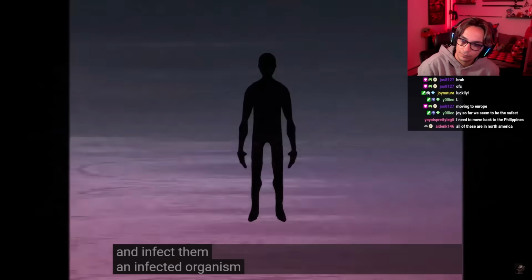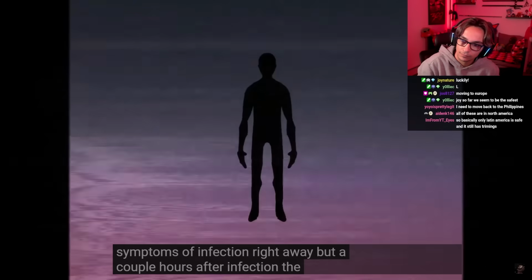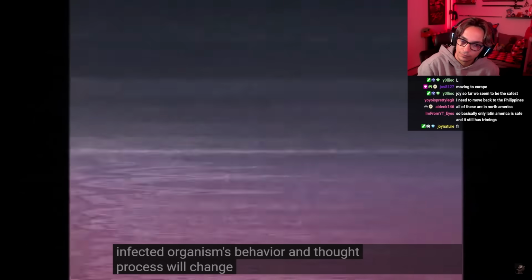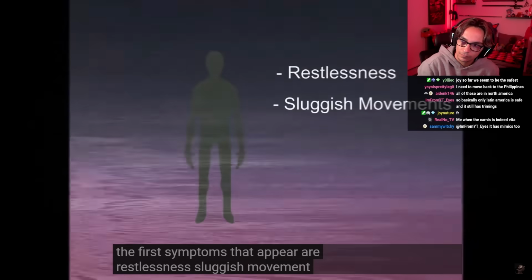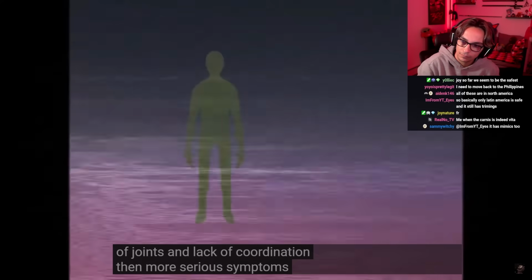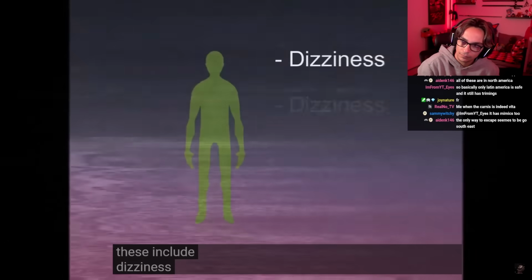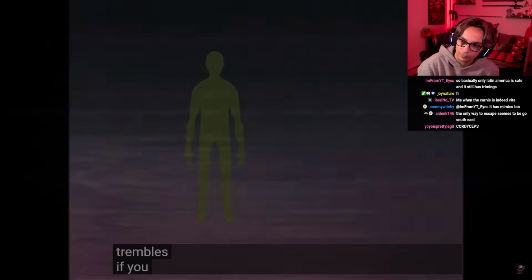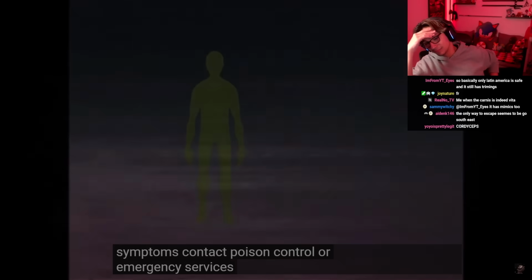An infected organism will show no symptoms of infection right away, but a couple hours after infection the infected organism's behavior and thought process will change. The first symptoms that appear are restlessness, sluggish movement, numbness of joints, and lack of coordination. Then more serious symptoms appear over time. These include dizziness, migraines, impaired speech, and trembles. If you, or someone you know show these symptoms, contact poison control or emergency services.